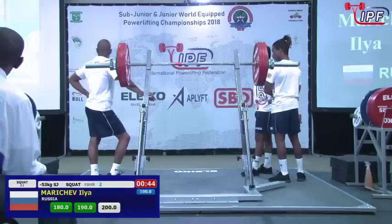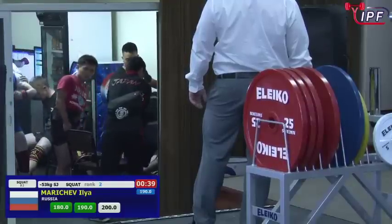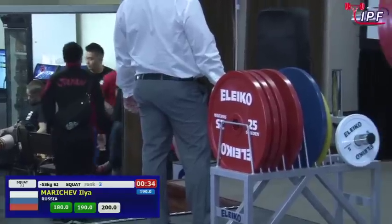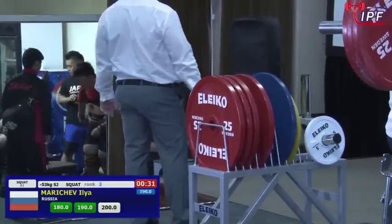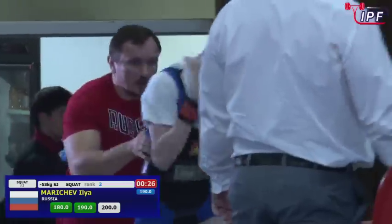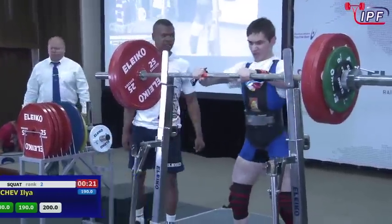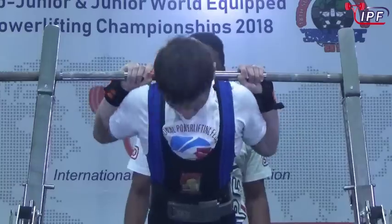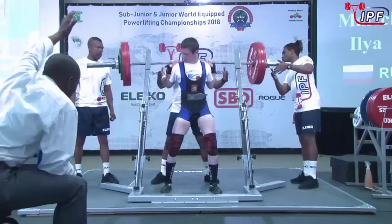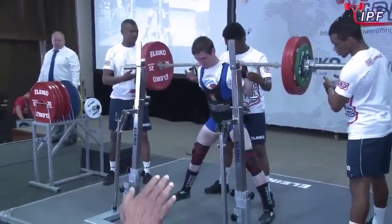45 seconds left on the clock. For a sub-junior lifter, he has quite an extensive career of lifting already. You know, he's competed World Bench Press, Moscow Lights Tournament, Russian Championships, dating back. Wow. 2015, the Russian Junior Powerlifting Championships. So it's a lot of experience for such a young lifter.